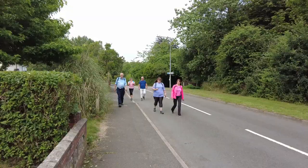So that was Grange Pool now, and now we're heading off to the Maybrook Pool. So we're now heading down Stirchley Road to join up with the Maybrook set of pools. And the Maybrook, interesting story.